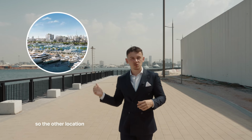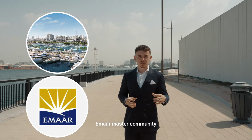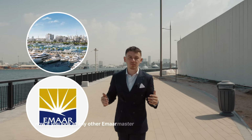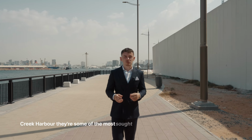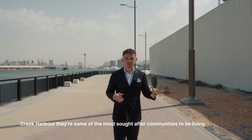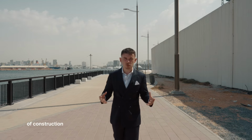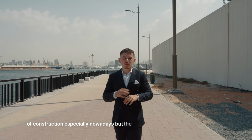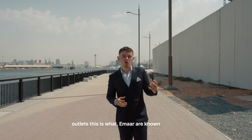So the other location is Mina Rashid, or Rashid Yachts and Marina. That's a full Emaar master community. Now, if you look at any other Emaar master community, Dubai Hills, Downtown, Creek Harbour, they're some of the most sought after communities to be living in because Emaar are known for being the best at developing communities. Not necessarily the quality of construction, especially nowadays, but the actual community, the retail outlets. This is what Emaar are known for.